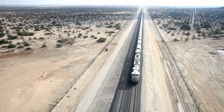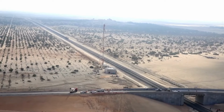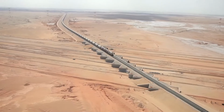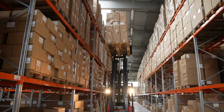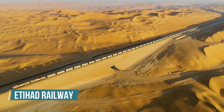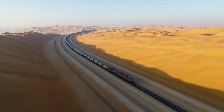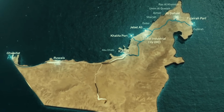The railway project aims to connect the nations' ports with manufacturing hubs and urban centers, creating a cohesive and efficient transportation network. This connectivity is expected to spur economic growth by facilitating trade, improving logistics, and enhancing accessibility within the region. A key component of the network is the Etihad Railway, an $11 billion, 1,200-kilometer freight and passenger railway stretching across the Emirates from the Gulf of Oman to the Persian Gulf.